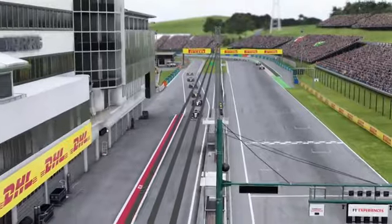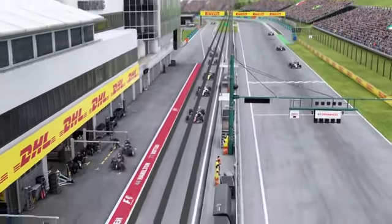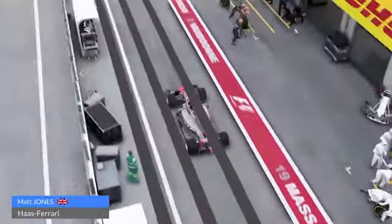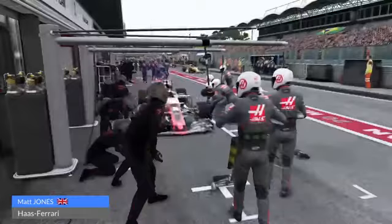And I think I've called this pretty much spot on because everyone else is coming into the pit lane, so this pit lane is going to be very packed, so we might get held up. I hope that's not the case though.